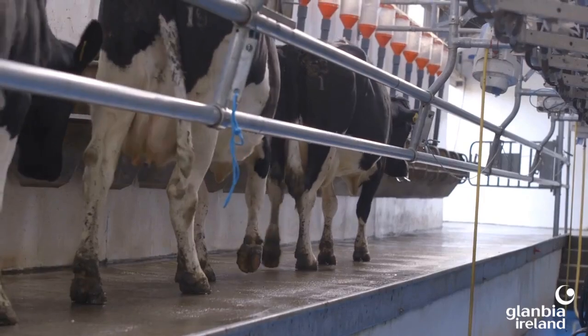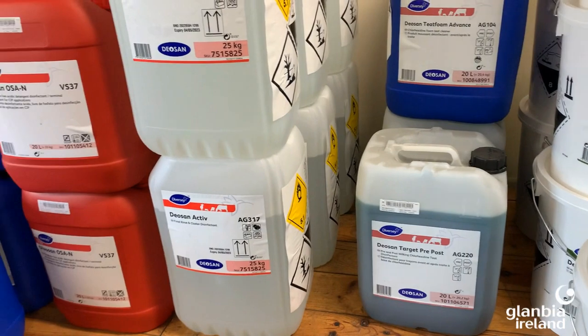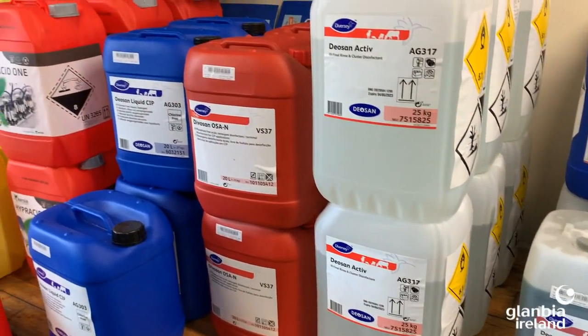Always have a look at the teat disinfectant that you're using. If you're looking at using a pre one, make sure it's designed for pre. Otherwise, you're going to have a lot of residue starting to show up in your milk. Make sure you avoid products that contain chlorine dioxide or iodines. They will definitely contribute to residues in your milk and we don't need those coming in. If you want to use a pre-milking teat disinfectant, just make sure you select one suitable for it.